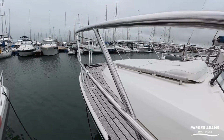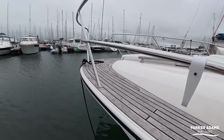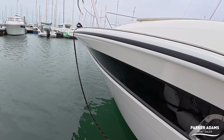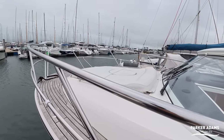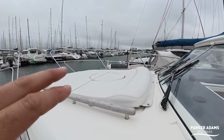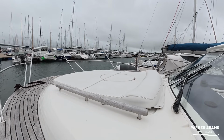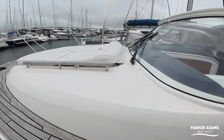So you can see how wide the front goes, and it has that sort of feeling of a bit of a classic sports cruiser. And you've got this flared out bow, which makes the ride incredibly dry and really handle the sea beautifully. On the front here, you have a sun pad cushion. That sun pad cushion lifts up as well, so you've got a couple of places that you can sit or lounge out on the front there.